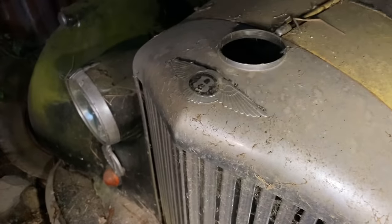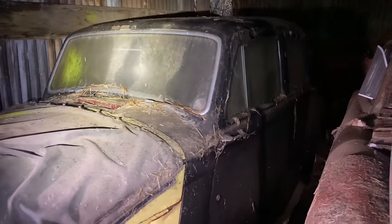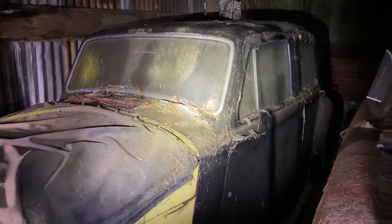Oh my goodness me. This Bentley must be worth an absolute fortune. It's the same one that I found in the barn. Is it? Exactly the same one, but I couldn't get to it. Just look at this, guys. Oh my God. Oh wow. This is just unbelievable. I hate to say it, but I don't think a barn find is going to get any more incredible than this.